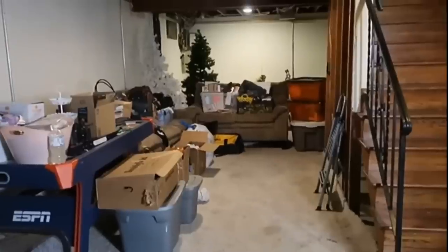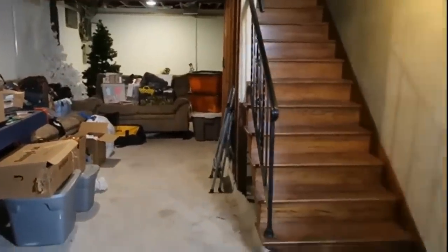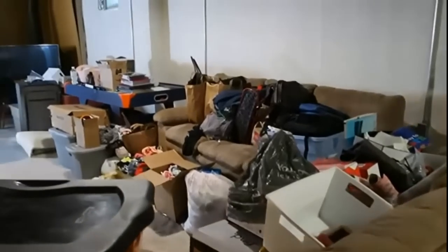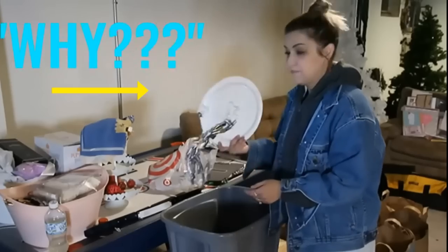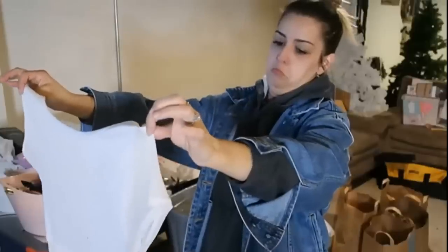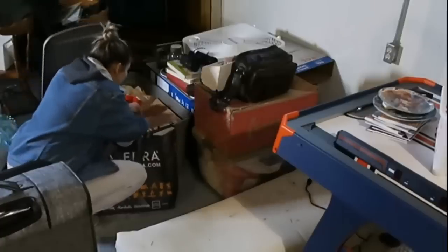The basement is another area. The garage was kind of another area for me. The entryway hallway was another area. Let me show you. Let's go back to the basement and the entryway closet. These two areas also were very overwhelming for me. They were always in the back of my mind, always stressing me out, and there's still work that needs to be done with these three areas.